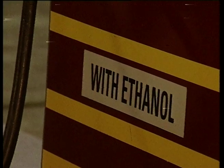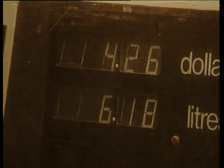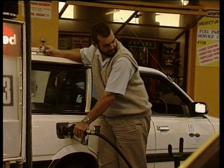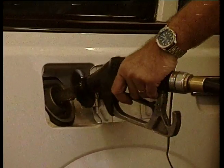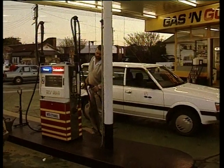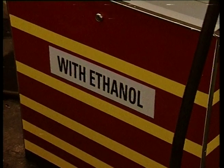The first stage is to see what the fuel does to the car. It's basically to determine whether there are any effects on drivability of the vehicle, fuel consumption. It's hoped the new fuel will have benefits for the environment, as pollution from vehicles is one of the main forms of pollution in metropolitan areas. There will be benefits in terms of air emissions. The results of this trial will be known by this time next year.